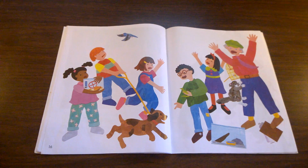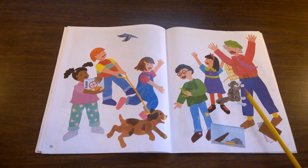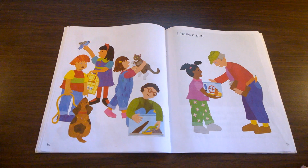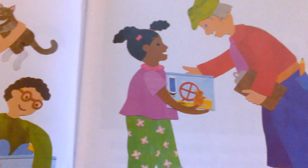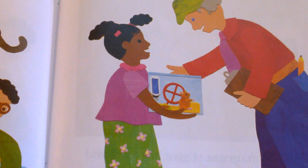What happened? How would you feel if this happened while you were at a pet show? Where did Fern the cat go? Everybody's back where they belong now. I have a pet. What kind of pet does this girl have? Have you ever seen a pet like that?